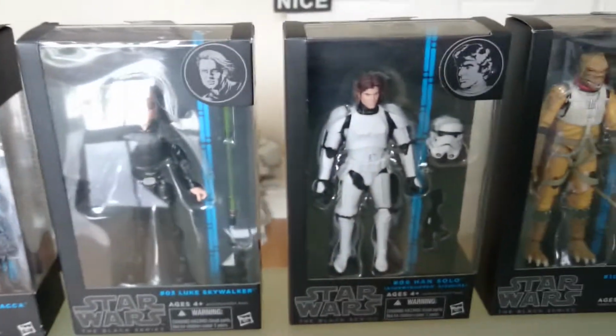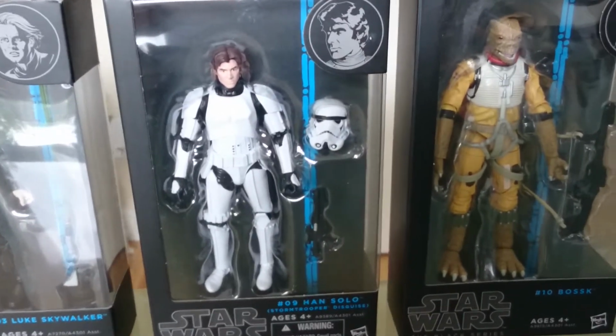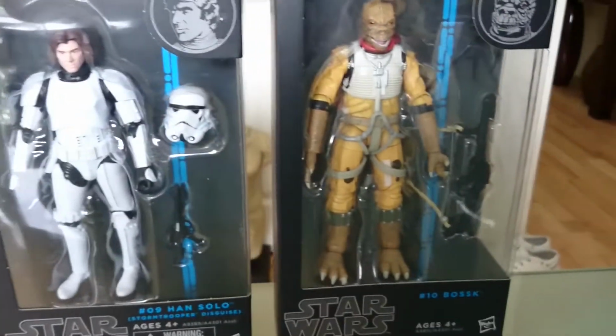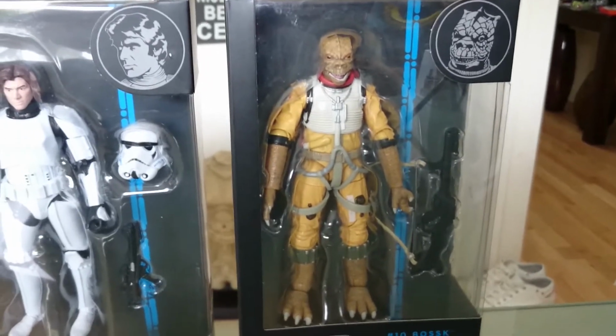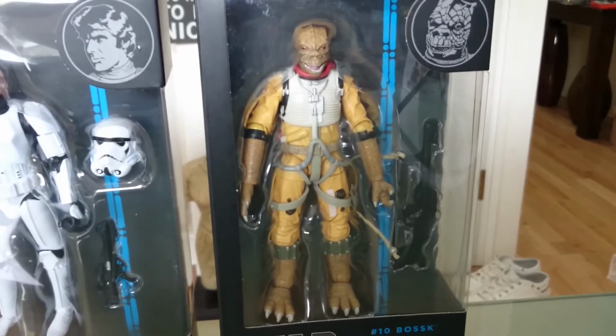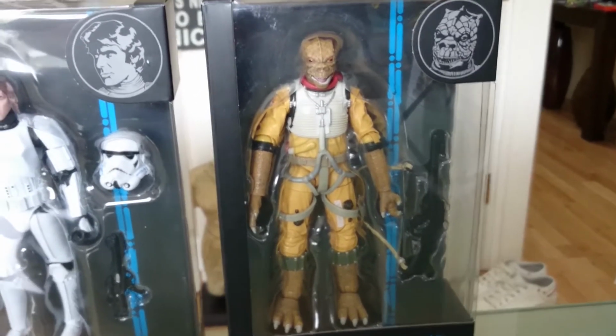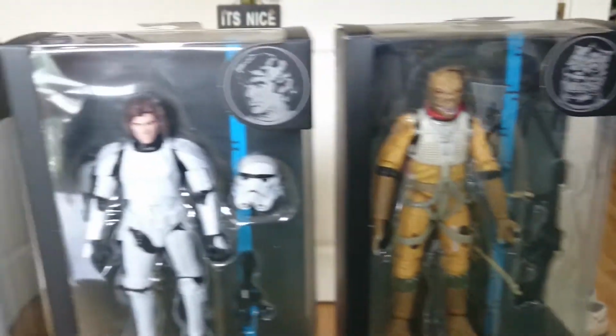From a separate online seller, picked up these two in very fresh, very mint condition. I mean, Boba Fett, just a top figure. If there was a figure award, then I think for me, he's definitely going to be in it for 2015. I mean, he's just a top figure.